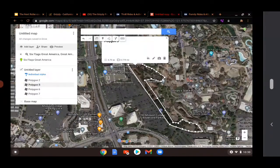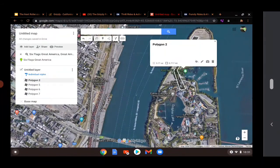So here are some of the maps. Here's the deal. This is where I think the coaster at California's Great America would go. You would need to remove Splashwater Falls, but those are kind of outdated. It takes up 4.7 acres. Then you have Goliath at Six Flags La Ronde, which is the smallest B&M Hyper and takes up 3.71 acres. So you could have something a little bigger than that.